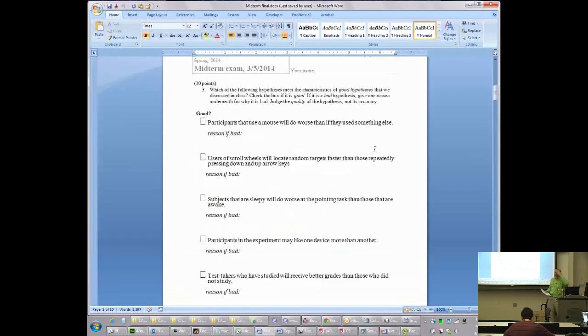So which of the following hypotheses are good? Almost everybody got these right. A good hypothesis has high specificity. It's expressed in a positive way. It's something you can explicitly test in terms of the user study. So the first one is good. No, the first one is bad because "do worse" is vague and "something else" is completely unclear what you would test it against.